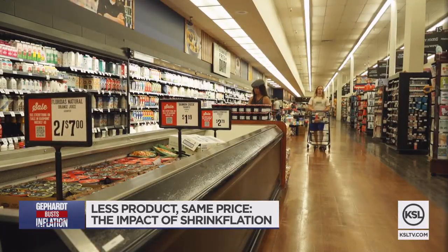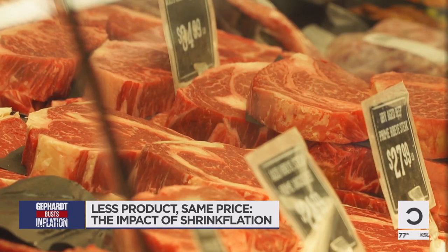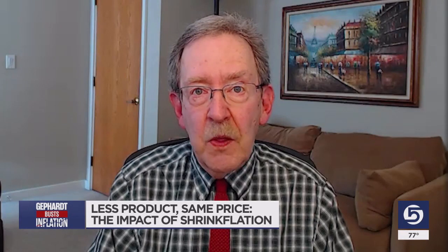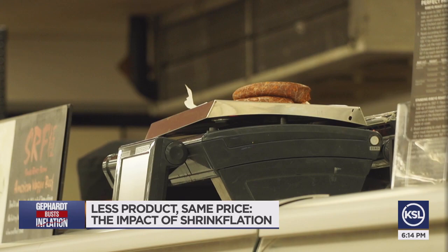But with shrinkflation, the actual downsizing is often barely noticeable by consumers. Sure, it's sneaky, but it is not against the law. They're complying with the rules that say you got to put the net weight or net count on the package.